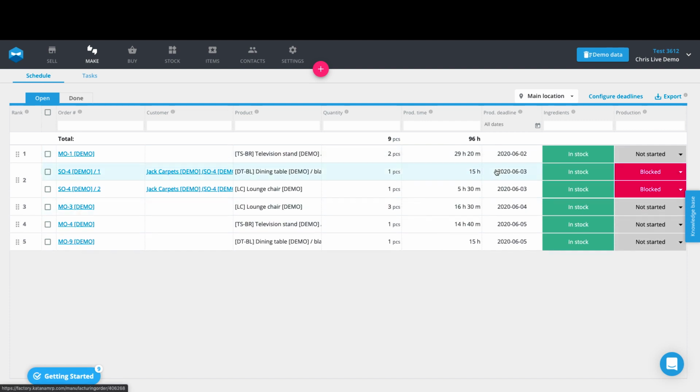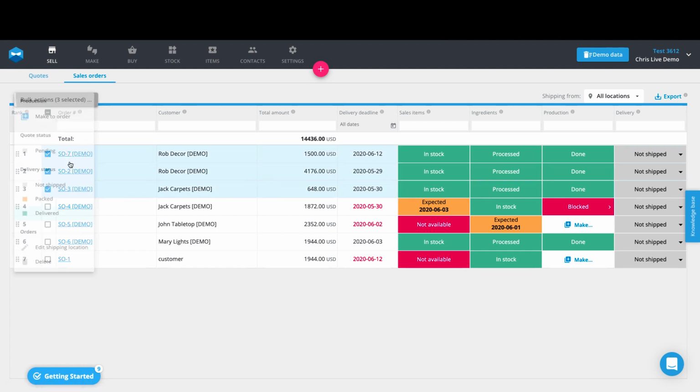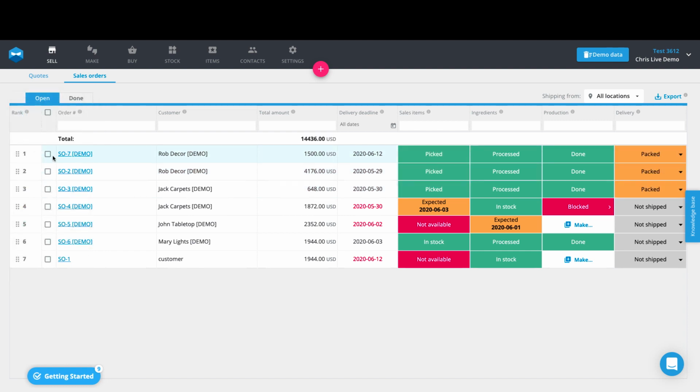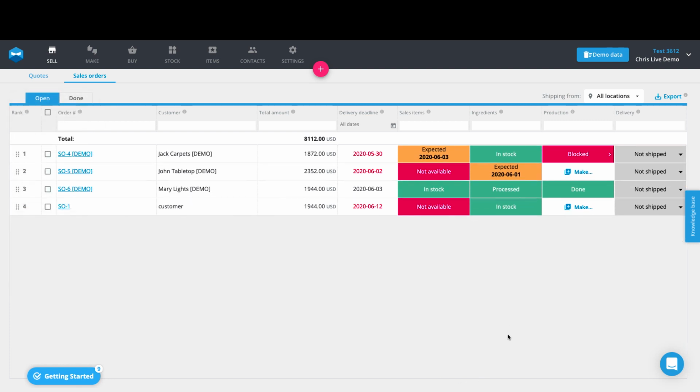And then when those manufacturing orders are completed, raw materials are depleted and product inventory increases, and then those become available specifically for your sales orders, which you can at the same time bulk select, mark them as packed to remove them from inventory, and then bulk select again and mark them as delivered to complete the entire order fulfillment process. So that is a general overview, a full demo of Katana and how it works.